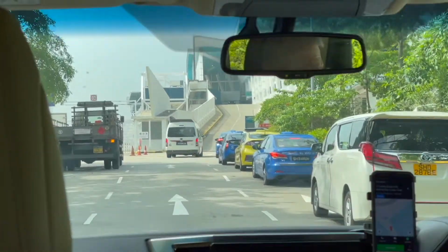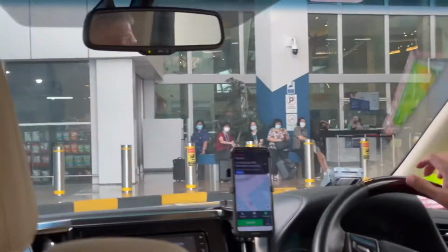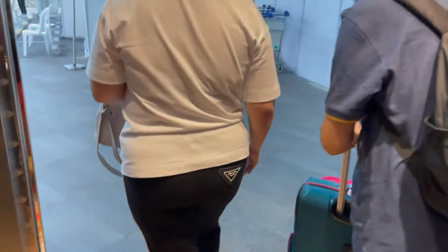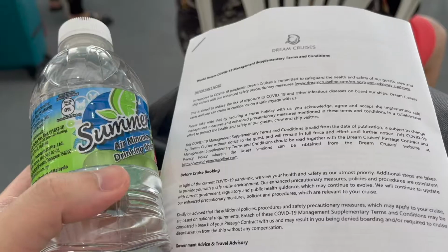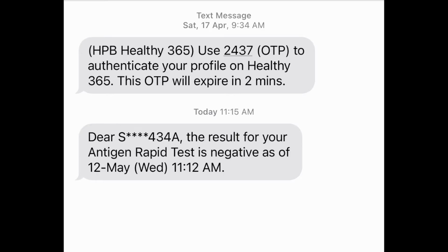This is the cruise ship that we're gonna board soon. Getting to Marina Bay Cruise Center is a breeze using Grab. Once you're at the cruise center, you're required to show your sail pass to an usher who will guide you to the testing facility. You have to fill in an online declaration form on your smartphone. After your test, you have to be at the waiting area to wait for your SMS test results.